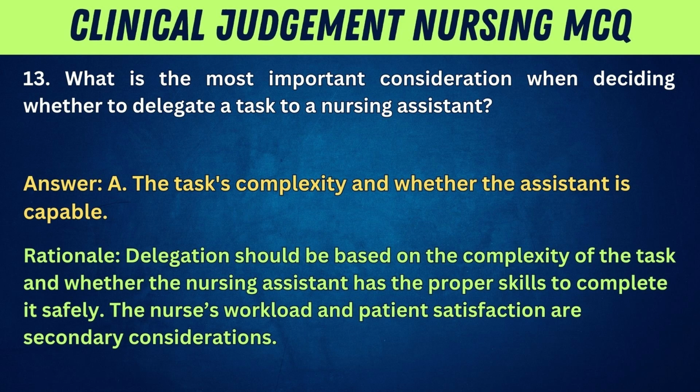Rationale: delegation should be based on the complexity of the task and whether the nursing assistant has the proper skills to complete it safely. The nurse's workload and patient satisfaction are secondary considerations.